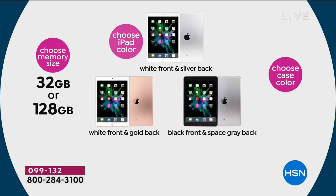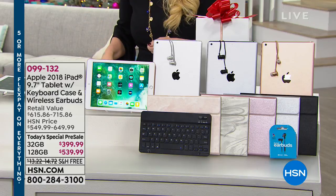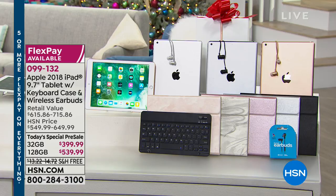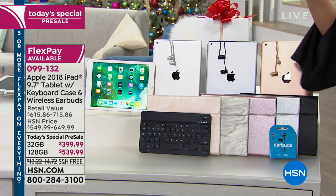And then you decide, do I want the silver, do I want the space gray, or do I want the gold? So again, all you do is decide which memory size you want, 32 gig or 128, and do I want the silver, the gold, or the space gray? In terms of the memory size, the FlexPays are $66 or $90. So you literally are quadrupling your storage for only $24 more. Four times the amount you can put in your iPad in terms of photos and apps and music and everything that we do. Four times as much for only $24 more on FlexPay.